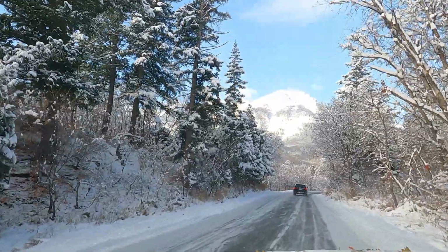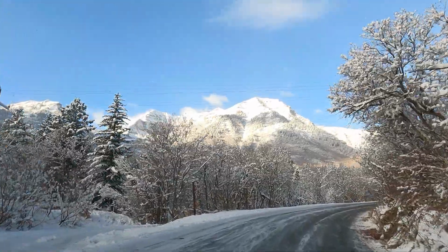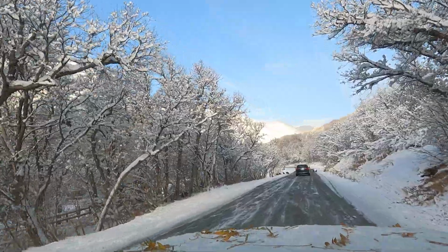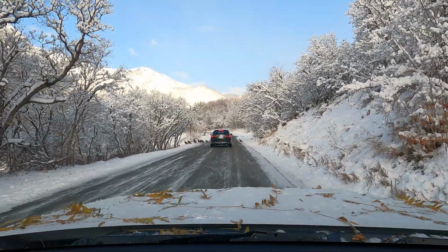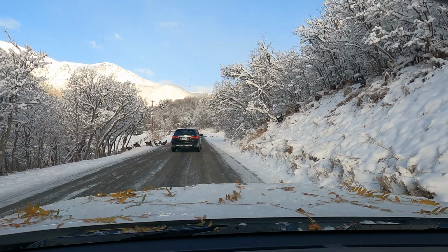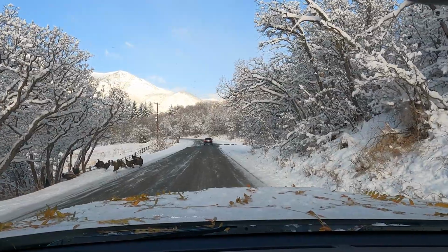Let this car get by. Domesticated or wild turkeys here hanging out on the road. They're coming down out of the trees, it looks like. So I don't know. This car stopped up here in front of me. Got some big old toms there. Oh, they must be wild.